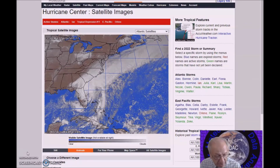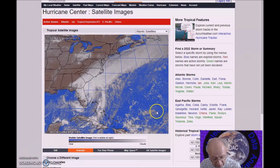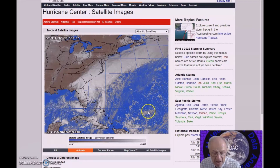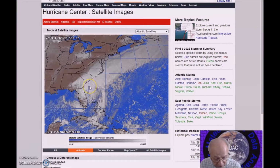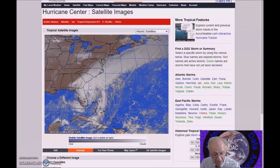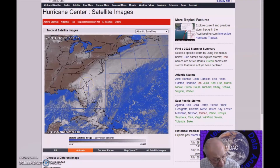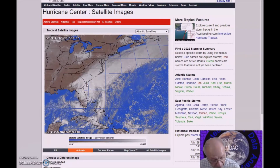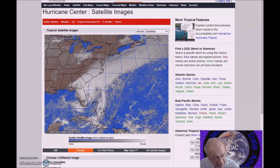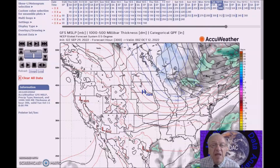Conditions along the Florida coast will improve this evening as the convective bands of the tropical storm push eastward into the Atlantic. Now the system is over the open waters, and Ian is forecast to re-intensify into a Category 1 hurricane before making landfall again tomorrow afternoon in South Carolina, where hurricane force wind and torrential rains will impact much of northern Georgia and the southern South Carolina coast. We'll take a look at that at the surface.